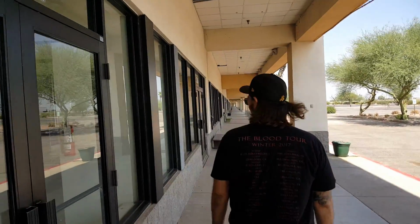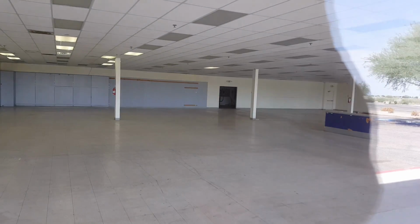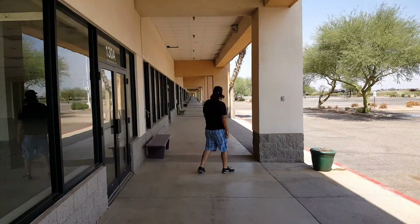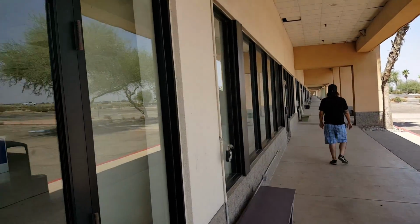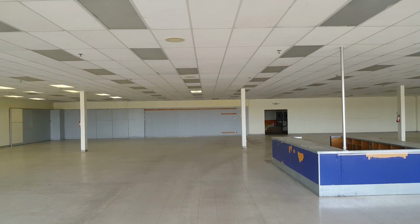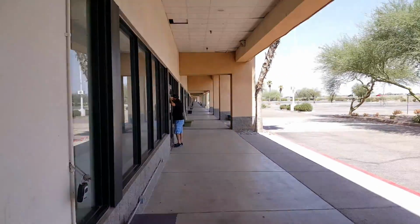We kept checking every door, hoping we would find one that was accidentally left open and maybe we would be able to get access into one of these stores, but that didn't happen so far. At this point, too, it was really setting in how huge this outlet mall was. I mean, we had already been walking and filming for a while, and as you can see when you look down the path there, it just keeps going.